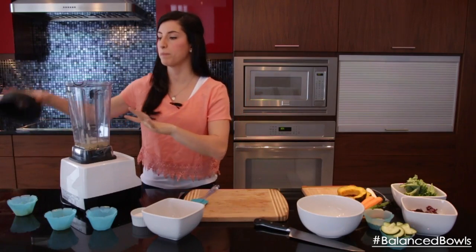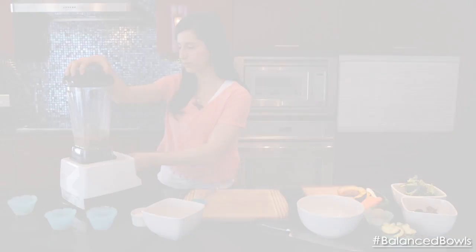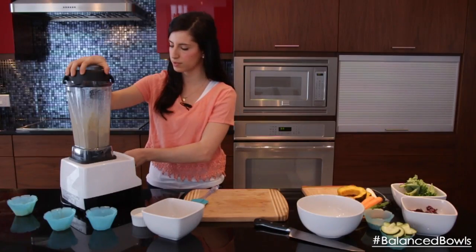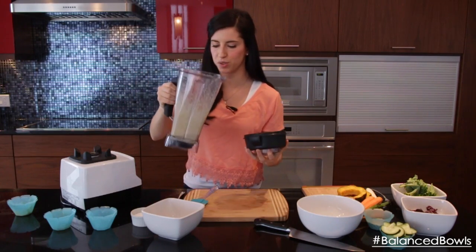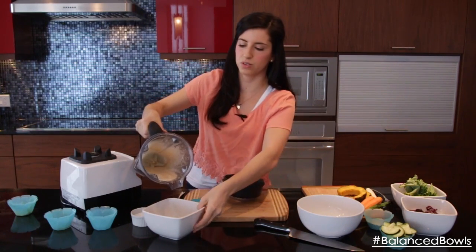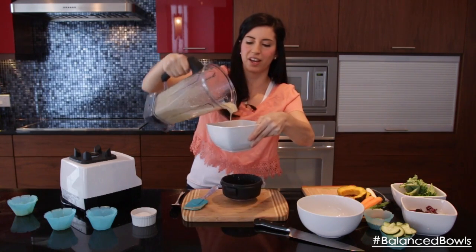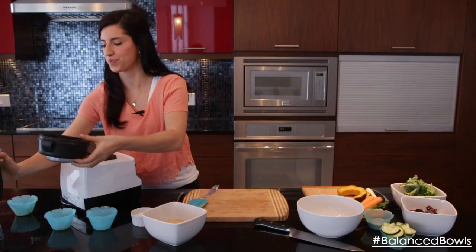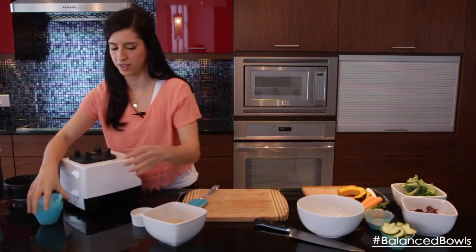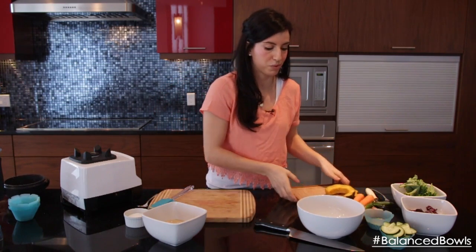And now I'm just gonna blend this up until it's really, really silky smooth. All right, so a good 30 seconds should do it. So now we've got this beautiful, just so you can see that, really luscious, really creamy dressing. I'm gonna put it aside here, and we're going to use it in just a second. All right, our dressing is done. Now let's get started on our bowl, right, with our produce. So you can really have fun with this.